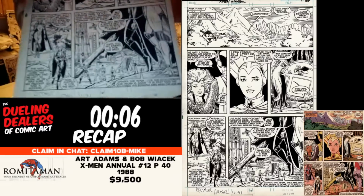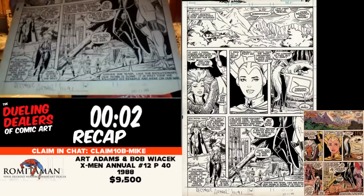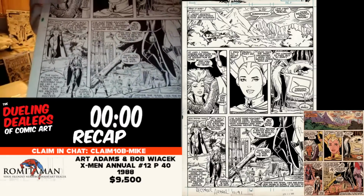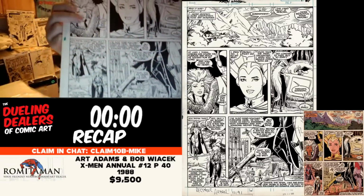Beautiful piece. Then you get, I know they're smaller, but then you get the whole team at the bottom, at least trying to fix the Savage Land with Wolverine, Colossus, Rogue, Rachel, Psylocke, Dazzler, and Longshot. And it's signed by Art Adams, 1991 at the bottom. Wow.